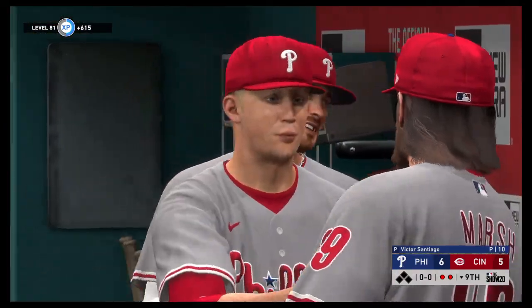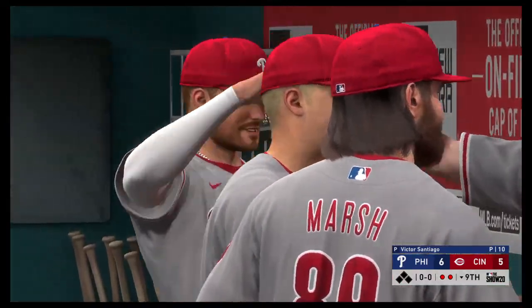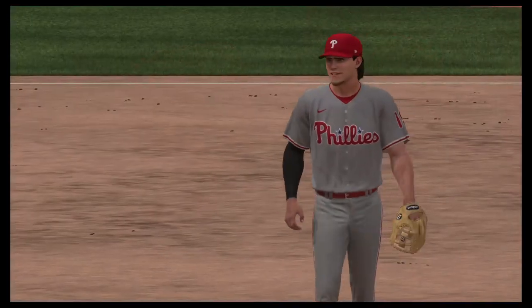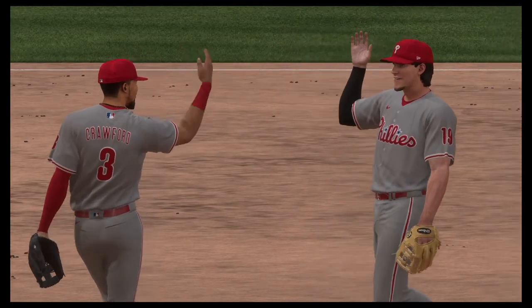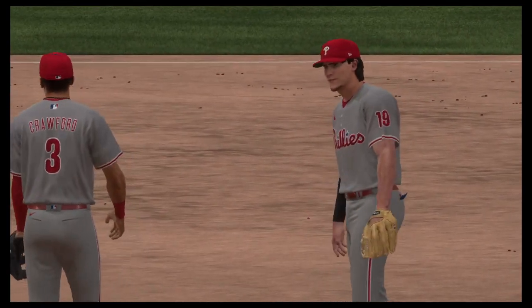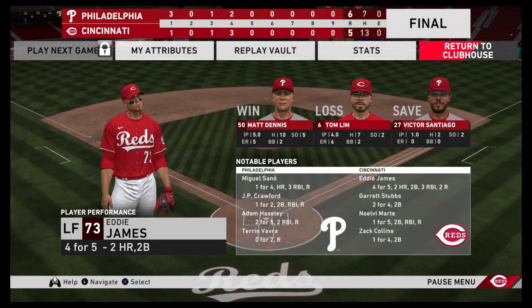Well, there's no doubt they've looked pretty inept the last 5 games, but they got the monkey off their back here with the win and are hoping to build on that now. A 1-run game, 6-5 the final today. The Phils posted a 3-run first to propel them to the win. Matt Dennis hangs win number 11 on his line.